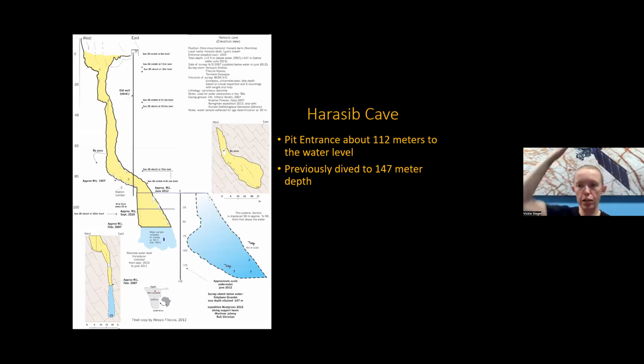So the yellow section, again, we're looking at that inside the cake slice, we're looking at the profile view. The yellow section is air filled, and then there's water at the bottom. And it had been dived to almost 147 meters water depth, which if anyone's a diver, you realize that's significant technical diving happening at that level. And when I talked to these folks, I said, well, why didn't you keep going? And they're like, well, it's incredibly deep.